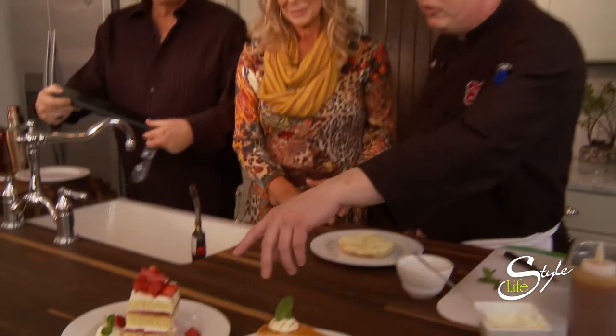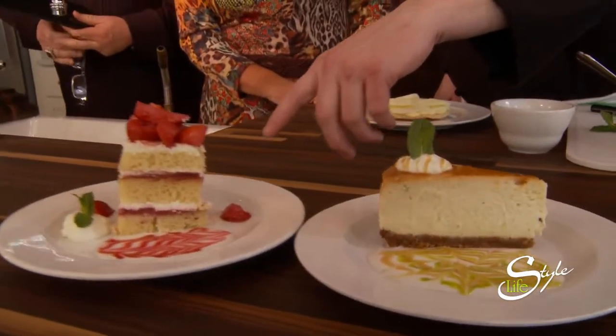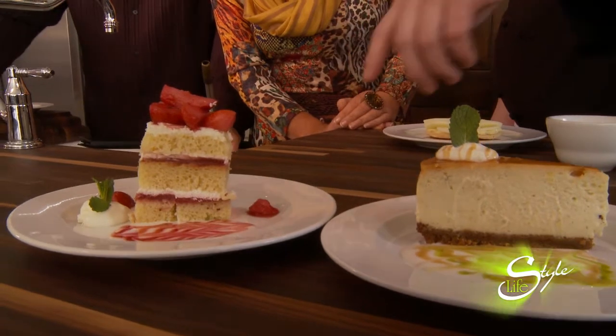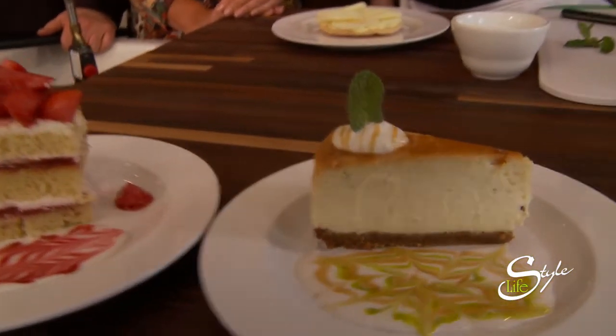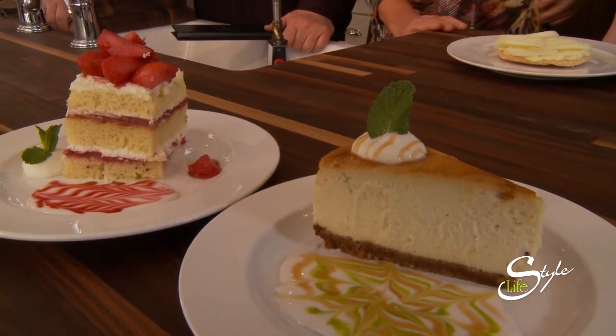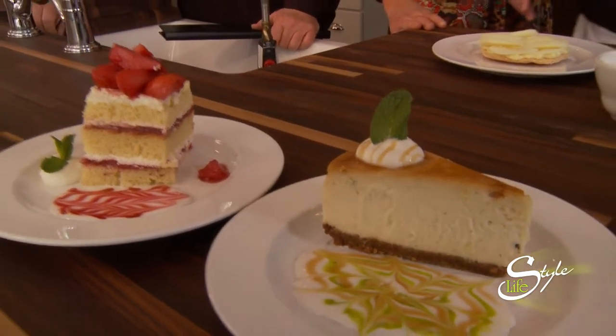It is, and over here we made this specially for Valentine's. We have a strawberry whipped cream cake with marinated strawberries. And over here, we change our cheesecake every other week, every day. So this is a caramel and apple. Oh, caramel and apple. You are talking my language.